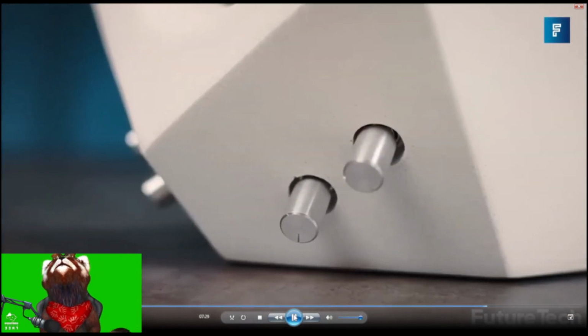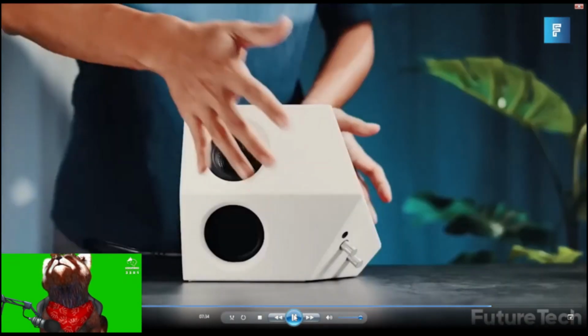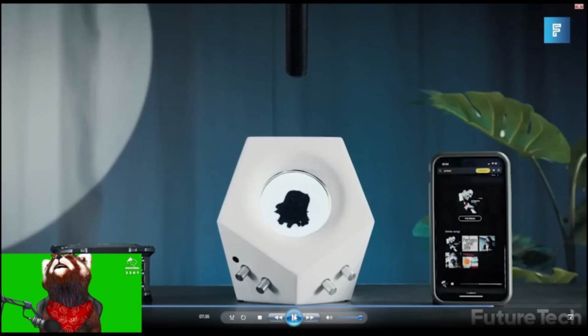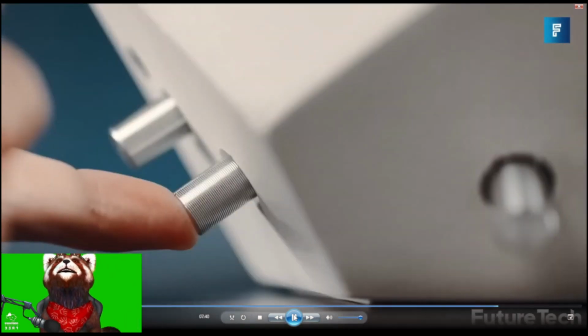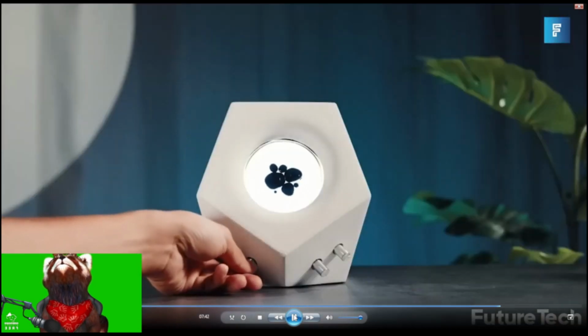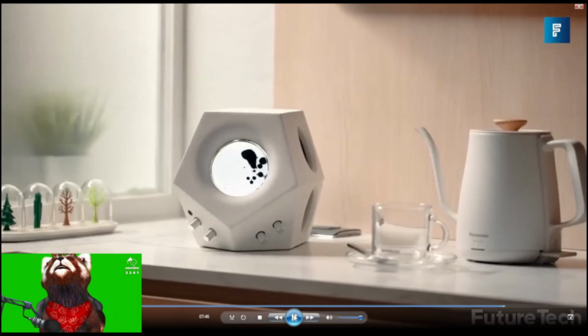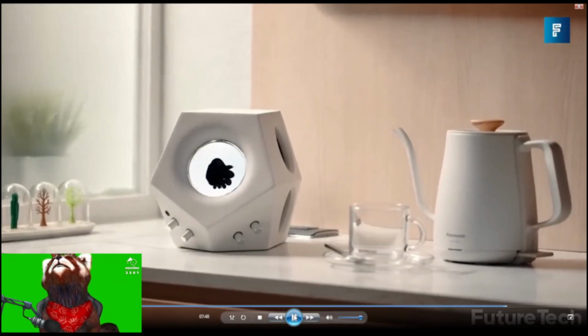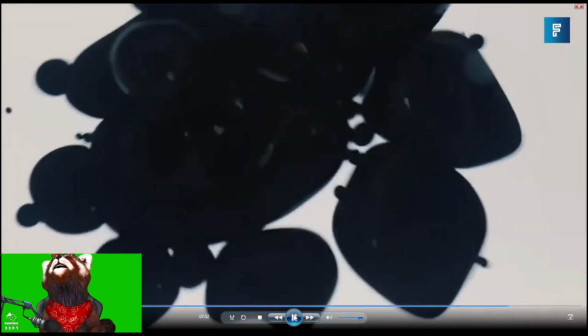With the app, you can customize everything from the LED colors to the brightness of the ferrofluid. This speaker isn't just about the visuals, it's got some serious sound quality and a battery that can last up to 8 hours on a single charge. And it's not just a speaker, it's also a sleek and elegant piece of art that will fit any decor. It's like having a beautiful vase, but it plays your favorite tunes instead of holding flour.